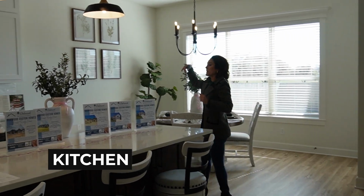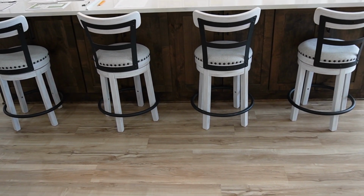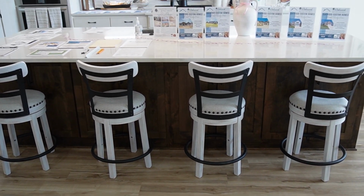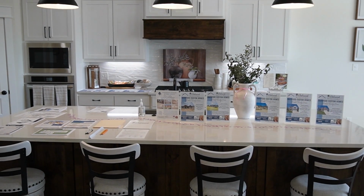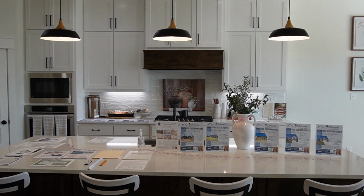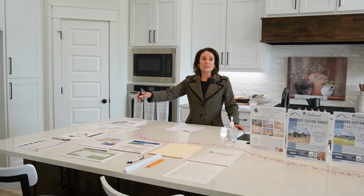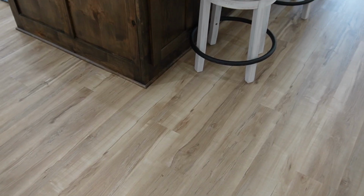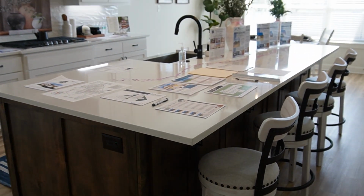It drops down just a bit, but you have an expansive, very large, beautiful, what is this? This isn't granite or marble. This looks kind of like a quartz. Quartz, yeah, a type of quartz countertop for the bar. And as you can see, you've got plenty of space there to seat 4 people. You could probably even get a 5th chair over there to eat at the bar.